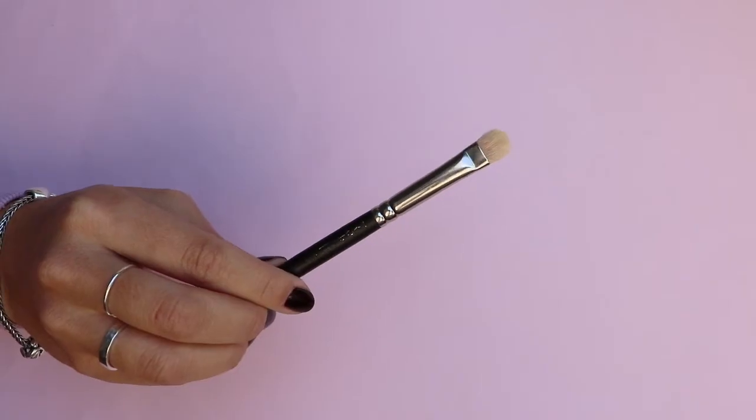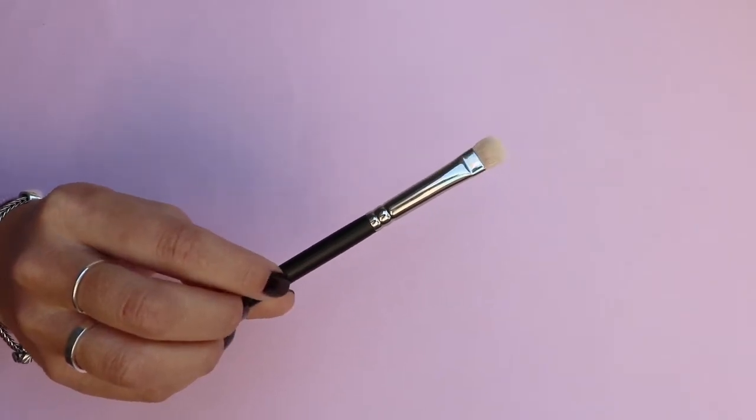Then to pack color onto your lid, I have this MAC 239 brush. This is a small, almost rounded square shaped brush, and this is the best one I've used to pack color onto my lids. I've tried a few other brands and this one just does a really, really good job of packing the color on really, really well.